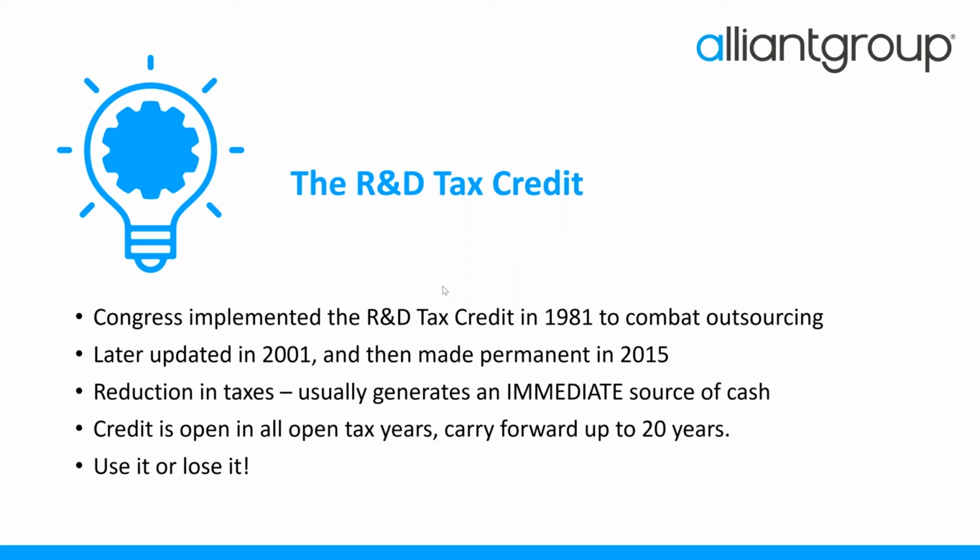So we've seen an evolution of this credit from when it was first instituted. And the thing that I battle every single day as a professional working in this area of tax law is the perception that to qualify for the R&D credit, I have to have people with lab coats, beakers, and test tubes walking around, right?